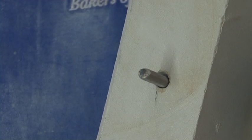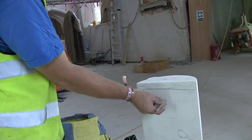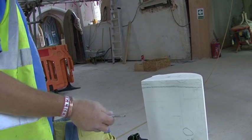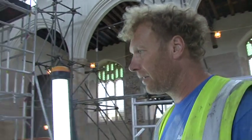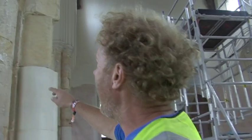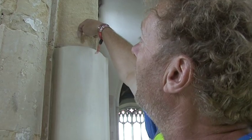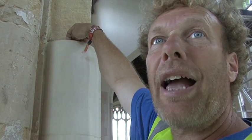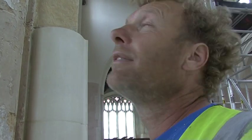We have little stainless steel dowels that will be let in the back of the stone, and then we'll do a hole that marries up in the column, and then we'll slide them all in with a little bit of lime putty to hold it all in place. And when we can do whole drums, we'll be using an angle bracket at the back here, which will come down along the top, and then you'll have a locating pin through the angle bracket, and then it'll make a complete unit.